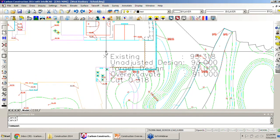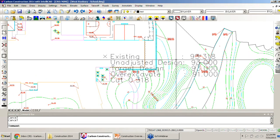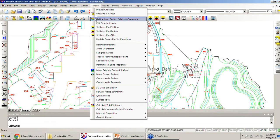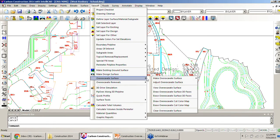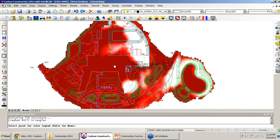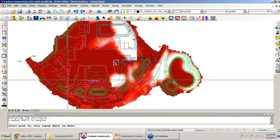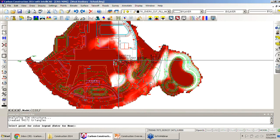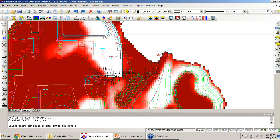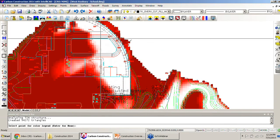And just by picking on the screen, I can write out those elevations to the screen. I can view where that over-excavate cut is under over-excavate surface, draw over-excavate cut color map. Okay, so I can see I'm over-excavating most of the site. The site that's white here is where I'm not over-excavating, and that's going to be in a fill area of over 2 feet.